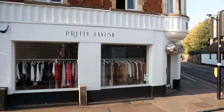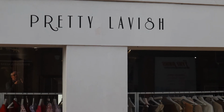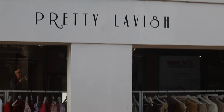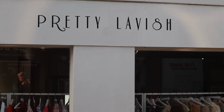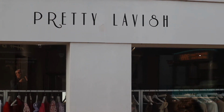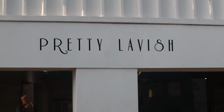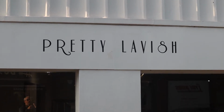Here we have Pretty Lavish, the shop. Here, pretty is being used as the intensifier, although of course it means attractive or beautiful. And lavish means luxurious or sumptuous or expensive.